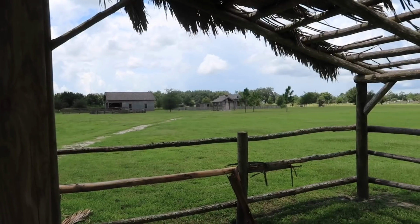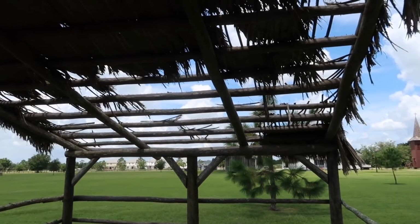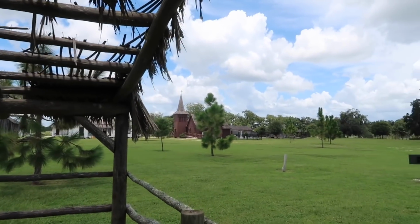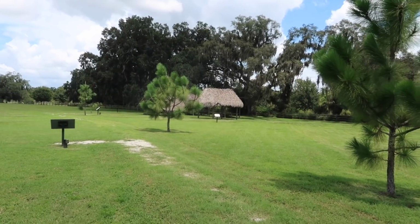There's a little bit of a walk down this way. There's some other items over here I want to check out. Notice how the roof, the wind has gusted and blown this away. And there's the rest of the town over there. A few more items in that direction.